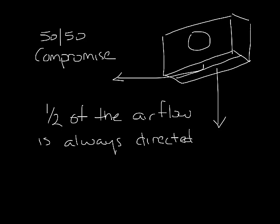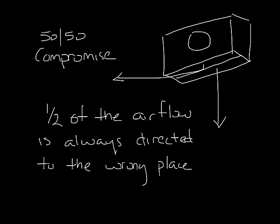So this may be reasonably acceptable in cooling to have the cold air going down the glass into the occupied zone. People may just put on sweaters or something. But during heating, this wastes energy because half the air that you paid to heat up will never reach the occupied zone.